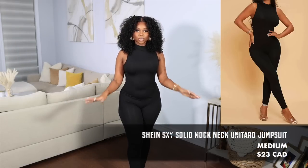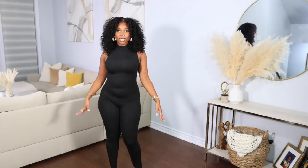Now we have another jumpsuit. I also got this jumpsuit in a size medium. So the only difference with this one versus the other one, obviously, is that it's sleeveless and it's more of a higher neck. So I wanted to wear this with maybe a big teddy coat or a leather coat. I was thinking this would be worn with a jacket, just any type of jacket. I could wear different colors with it and dress it up if I need to, or I could dress it down with some sneakers and something a little bit more casual.